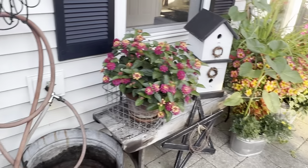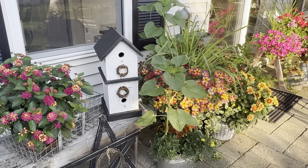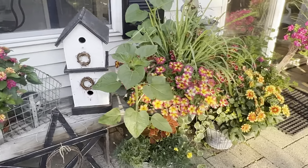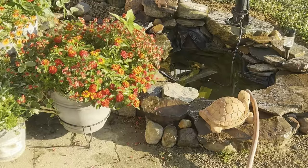So I've got all these beautiful flowers, and I'll share with y'all. I love my flowers and how I get all these beautiful blooms. If you have not seen one of our outdoor videos. I was hoping I would get out here before it got really sunny, but I did not make it.